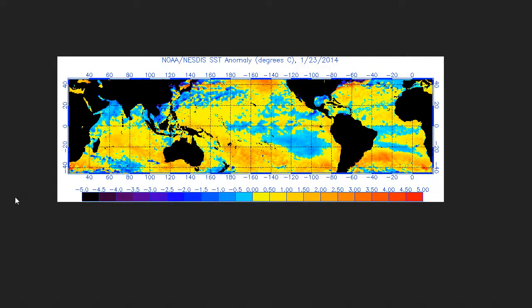Let's take a look at sea surface temperature anomalies. These are variations from normal for the season. What we notice is, and this is the key area here for monitoring El Nino, La Nina. Notice basically it's a neutral weather pattern. There's pockets of cooler water, but there's also pockets of warmer water. But of more interest is right back in here.